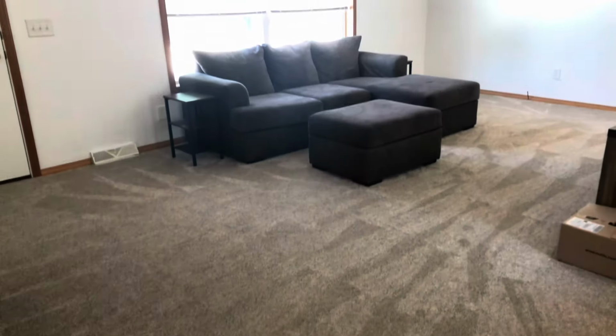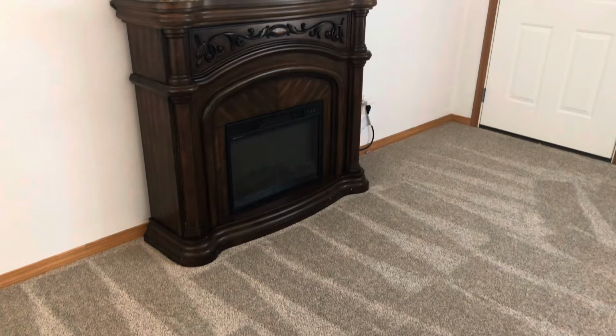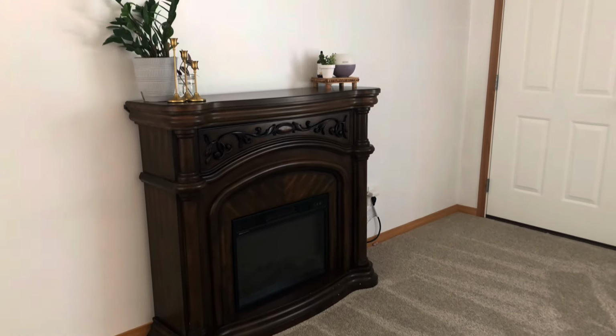I sure can't wait to get the rest of our items set up, like my plant stand, get the curtains hung, get more decor hung and things like that, and the space is really going to come together. But now it's that time.